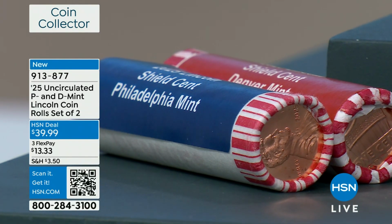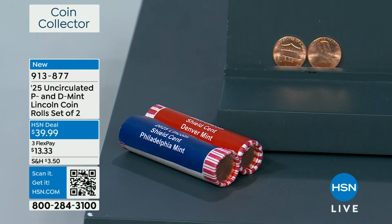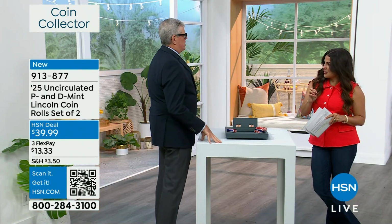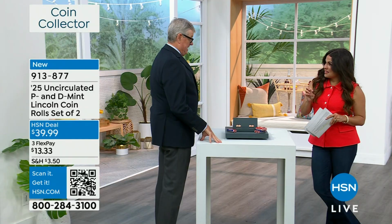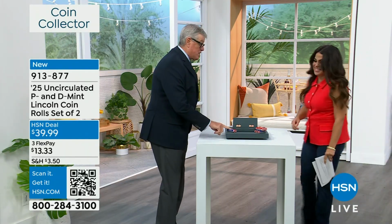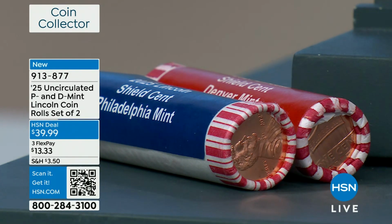I'm just curious. You said the last time any denomination was ended was 1889. Correct. Let's say you had today a roll of those in brilliant uncirculated condition, it'd be worth $15,000. It'd be worth $50,000 each roll. That's amazing. $50,000. So this is crazy busy.